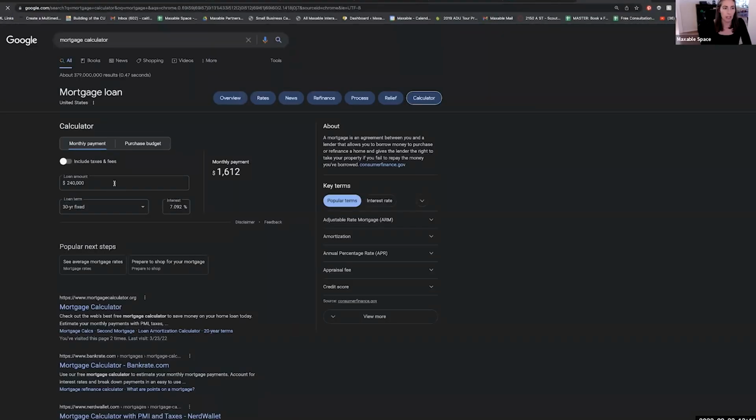And within the mortgage calculator, I'm going to put the full $300,000 that I would need to spend to get this ADU built. So my monthly payment on that loan amount with the current interest rates, which in this model are at 7%, is $2,000 a month.